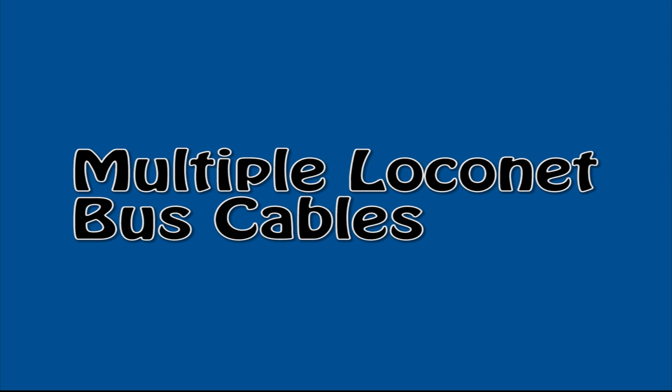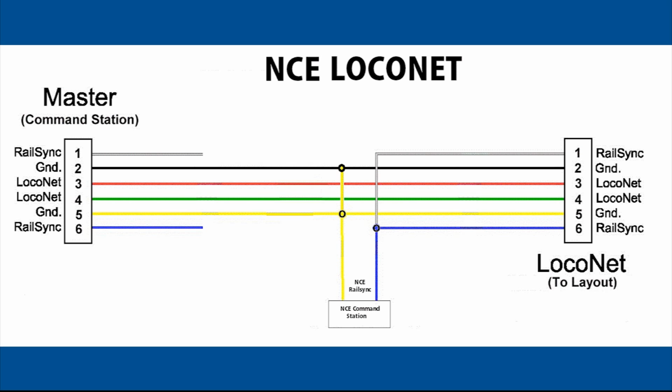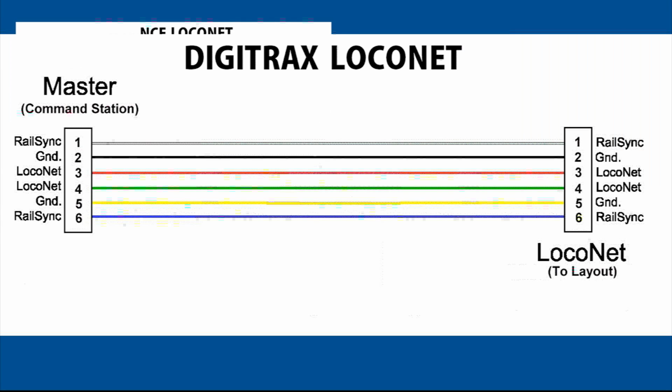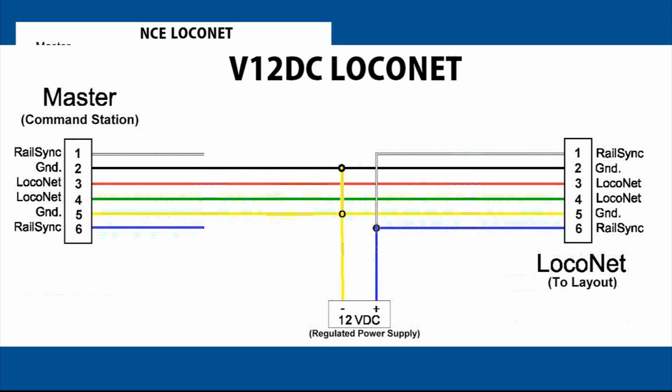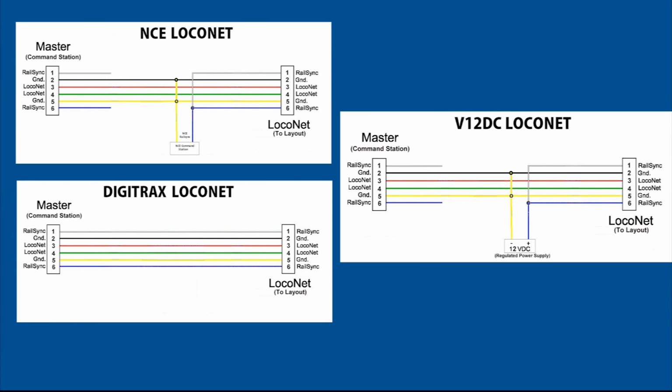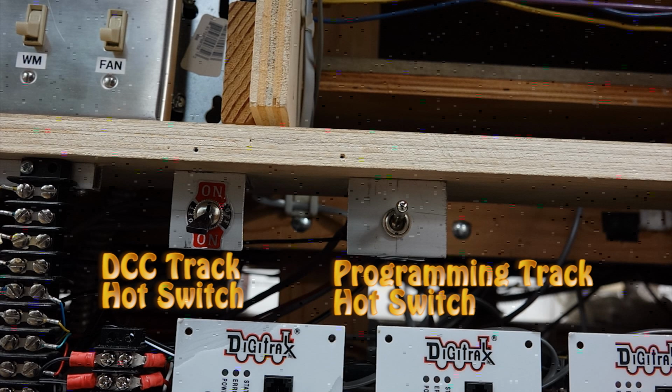The resulting design uses 3 hybrid Loconet cables. The center 4 wires of each cable are Loconet. The outer, pin 1 and 6, wires have 3 versions: NCE to support track boosters, Digitrax to support accessory boosters, and 12 volts DC to support devices that can draw power from the Loconet cable. The DCC signal and throttle control can be hot switched between NCE and Digitrax if necessary.